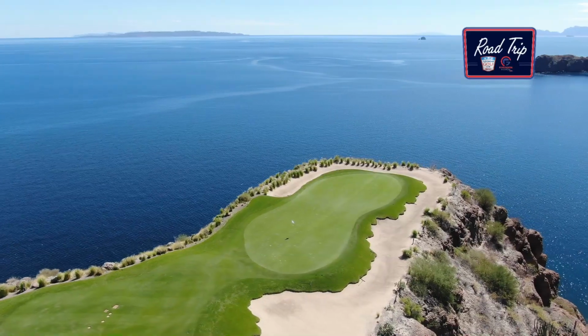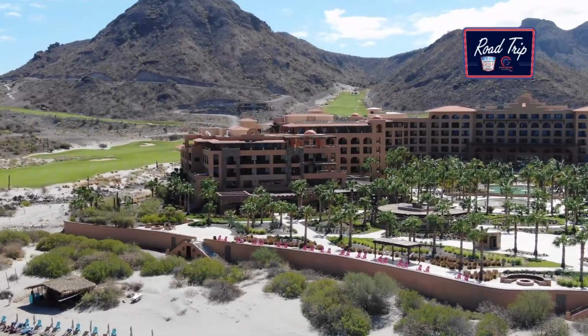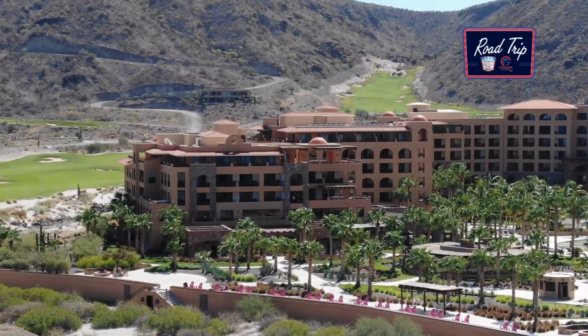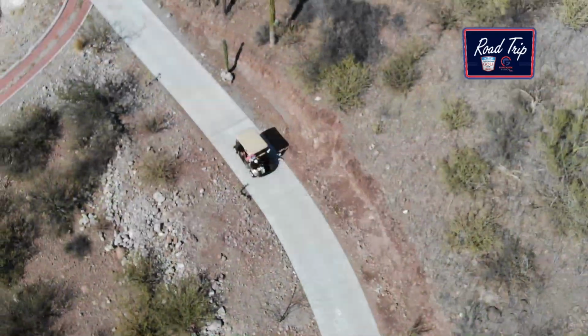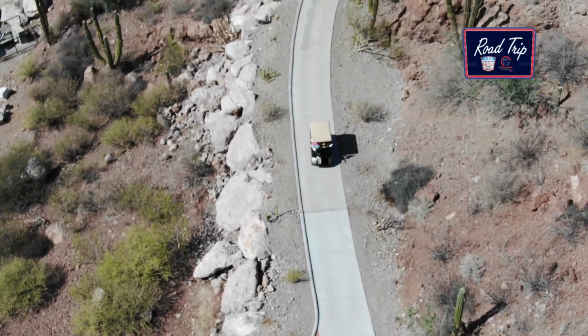Well, I've been blown away by the quality of the resort. The rooms are remarkably nice. I've got a room that might be almost the size of my home. And the restaurants are wonderful. And then the proximity, by the way, to come play TPC at Danzante Bay, you're not getting in a shuttle. You're literally driving a golf cart from the front of the hotel lobby over to the pro shop. This is as close as you could ask for.